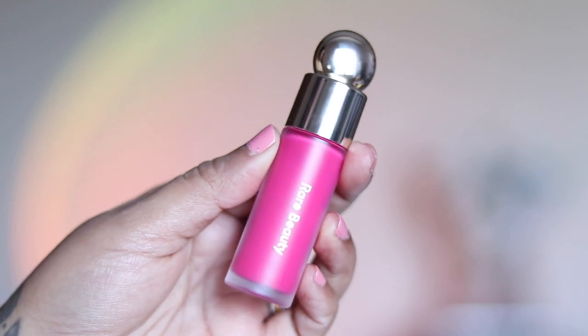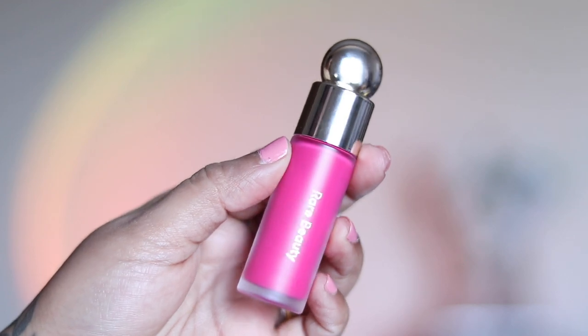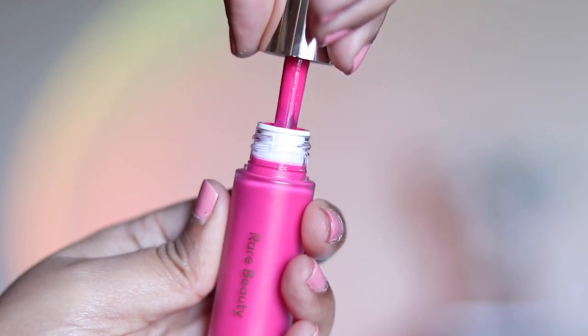Now, these are priced at 2,900 rupees for 7.5 ml of product and these are currently available only on Sephora India. So this is how the packaging looks, which comes in a gold cap and a frosted glass tube. At the bottom you have the shade name. And this is how the applicator looks. And now let's finally move on to the swatches.